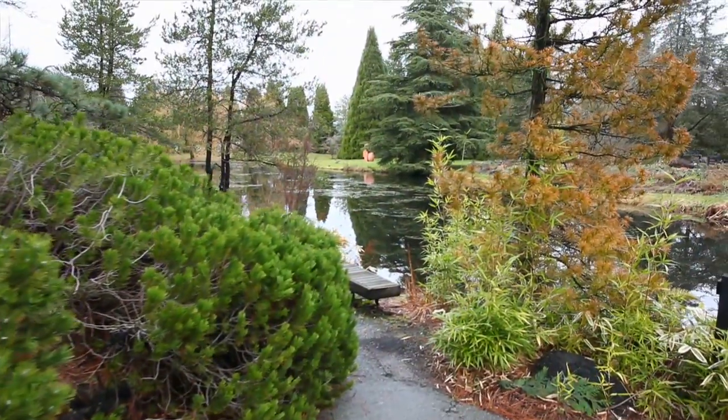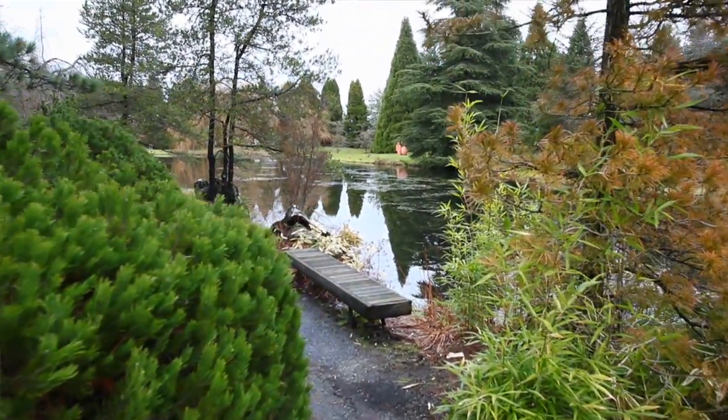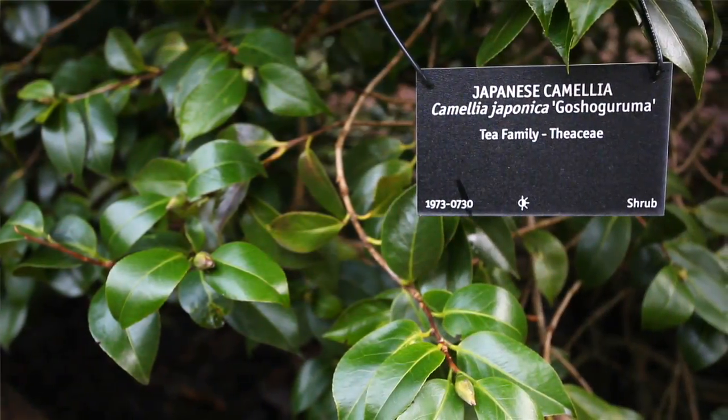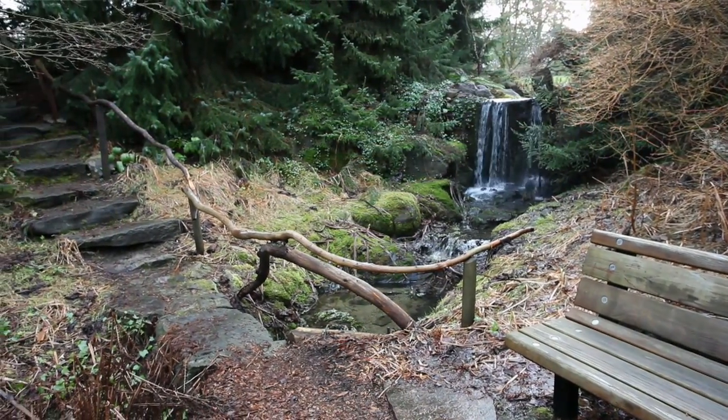We say that it's Vancouver's best kept secret, so we want to change that and let people know that there's 55 acres in here of cultivated gardens. There's just a world of knowledge. So the secret's got to be stopped, and the garden gate has to open.